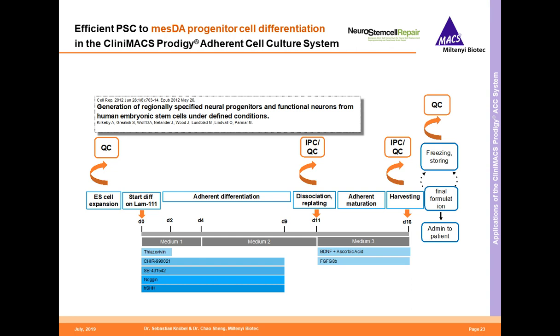Next, we are wondering if we can use the CliniMACS Prodigy system to differentiate pluripotent cells into specific cell types, for example, midbrain dopaminergic progenitors. This Prodigy-based application has been supported by a prestigious EU consortium, NeuroStemCell Repair, in which we have collaborated with Dr. Marlene Palmer and Dr. Agnete Kirkeby in developing a GMP-compliant protocol for PSC to mesencephalic dopaminergic progenitor differentiation. We first adapted the protocol in our system using our high-quality cell culture media, cytokines, and small molecules.